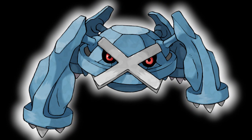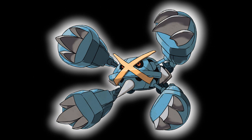Metagross is a cool Pokemon. It looks kind of weird. It's essentially four Beldums put together, or two Metangs fused together into one. It has a mouth on its stomach, if you don't know, but it looks pretty cool. But when it Mega Evolves, it looks really cool. All its legs face out frontward. It actually gets four legs on the back that you can't really see in the pictures, but the cross on its head turns from silver to gold.